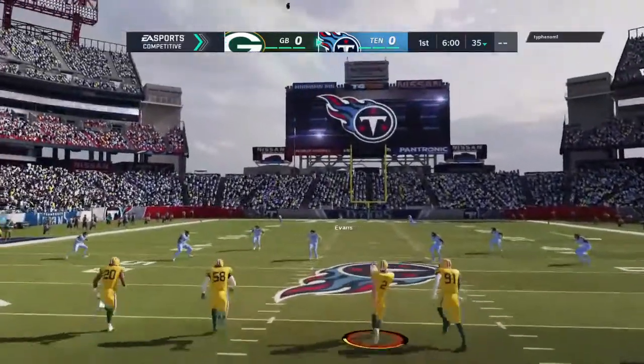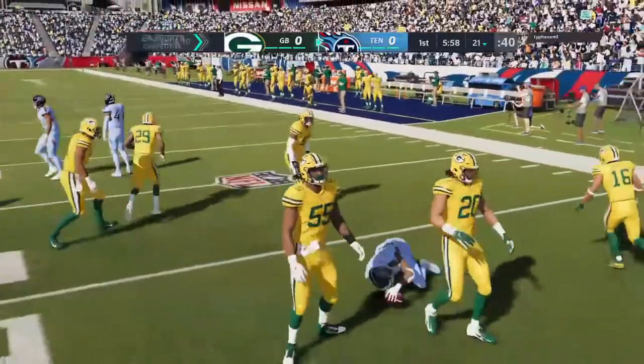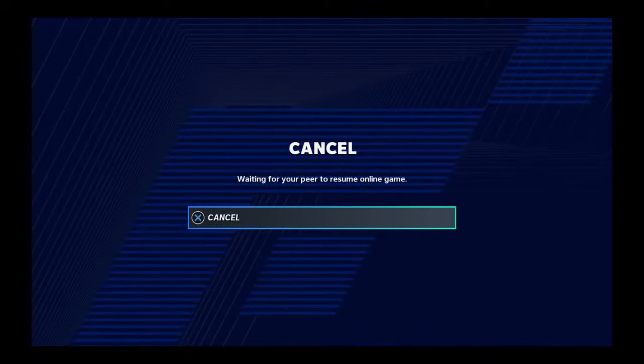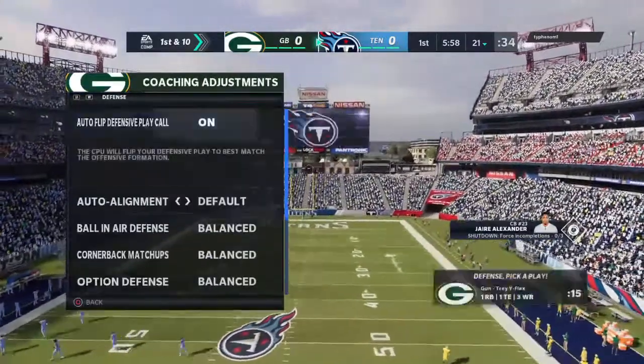Kicker Mason Crosby set to do the honors here. And off we go from Nashville. This one fielded at the 5, and taken down just past the 20 at about the 21-yard line. The Titans take over 1st and 10 at their own 21-yard line.